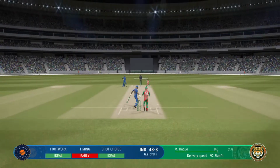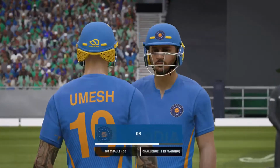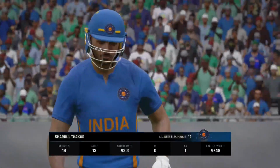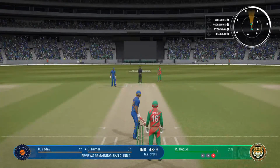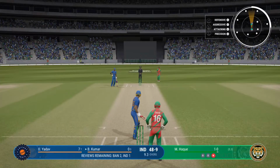Finds the edge. Wow, that's a huge appeal for the catch. If there's something on it, it was the faintest of edges. Doesn't agree with the decision and will challenge it. Out. Nicely done by the keeper. Good wicket to pick up, but a wasted review by the batter. You could clearly see and hear the edge and even see the deviation through to the keeper.